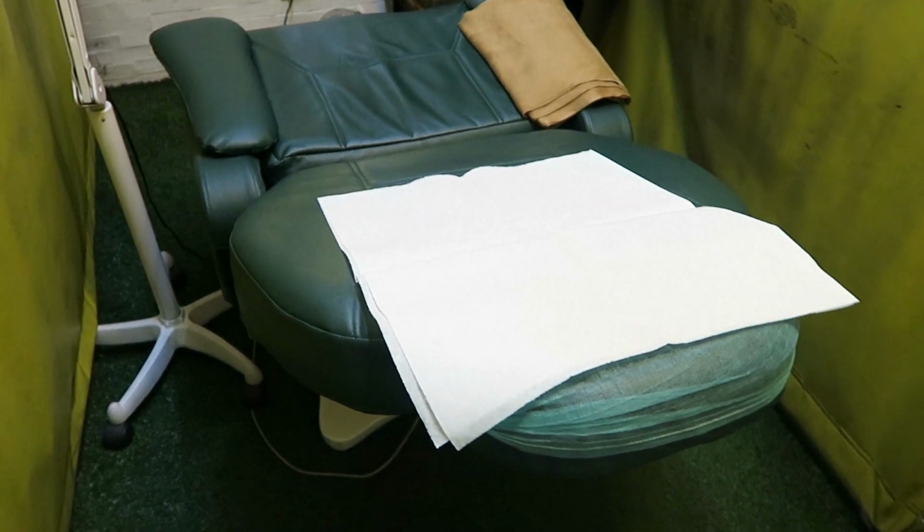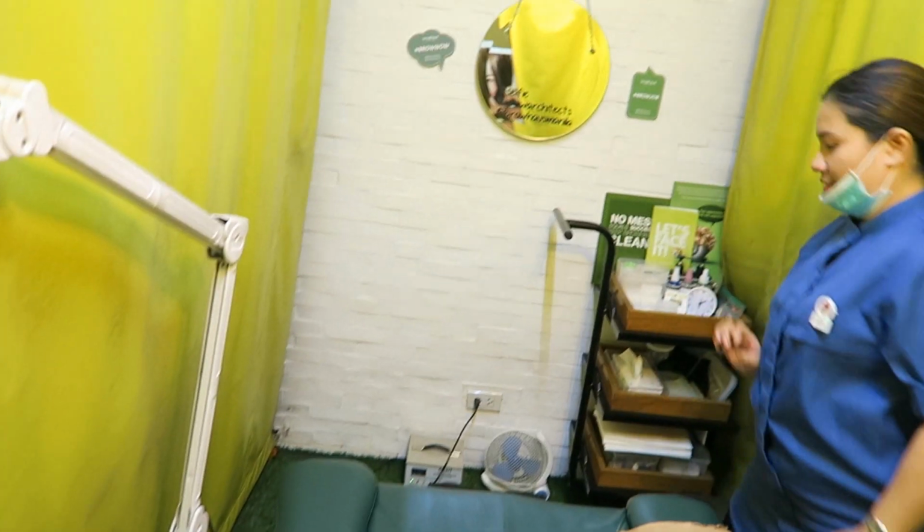Okay, so this is the area where I'll be getting my full face threading done. I have Jennifer, hi! Kasama yung sa may mustache area? Yes, ma'am. Lahat po ng face part ng face natin. Even the brows? Yes, ma'am. Kasama na rin ang eyebrows. And then yung nose natin kasama din po. Okay.